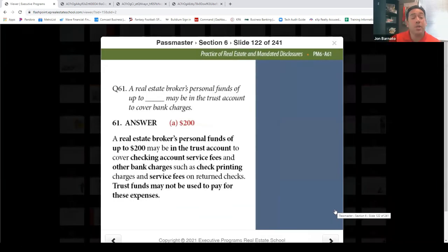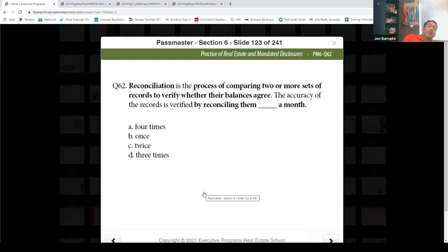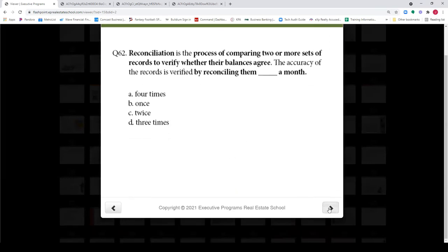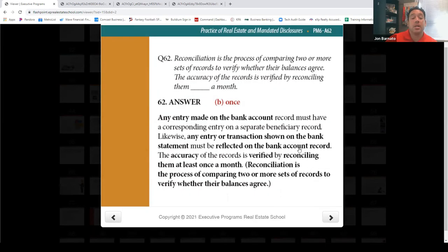Correct. So you can have up to $200 in the trust fund account of your own money to cover bank charges and not be considered co-mingling. Reconciliation is a process of comparing two or more sets of records to verify whether their balances agree. The accuracy of records is verified by reconciling them blank a month. C. Once a month, because you only get your bank statements once a month.